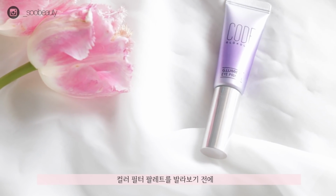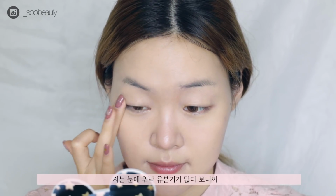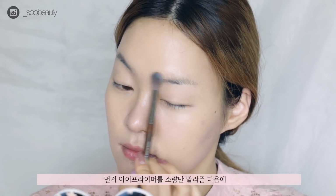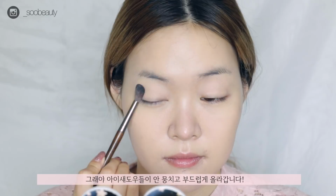Before we try out the new color filter shadow palette, I'm of course going to prime my eyes because, you know, I get hella oily around my eyes. So to prevent any creasing, any smudging, I'm first going to put a small amount of primer first and then set it with powder just so that the eyeshadows don't muck up on top.